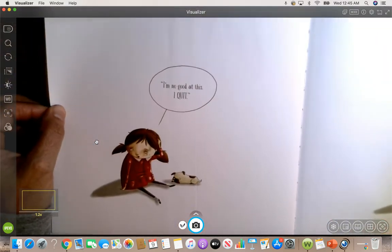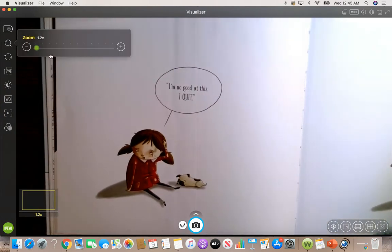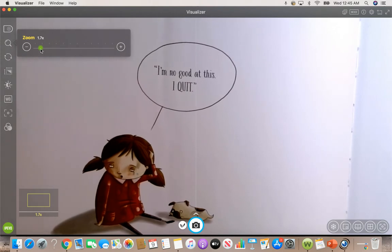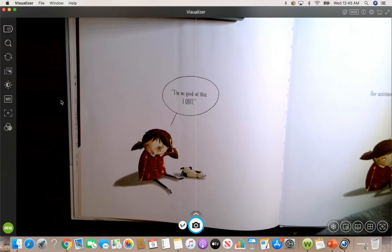I'm no good at this. I quit. It's almost now like the look of defeat and possibly a little tear. So it goes from a mix of emotions, frustrated, angry, now not feeling quite so confident in herself. She lost that confidence in herself.